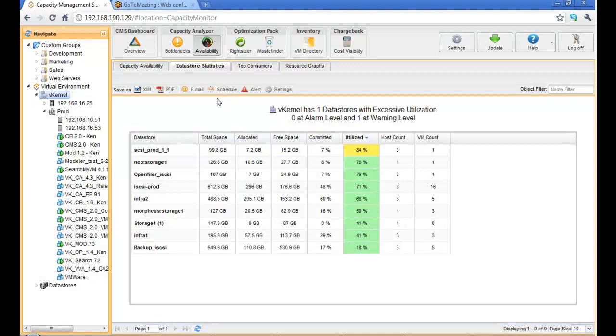And we can read what's going on in the connection to the data stores, and importantly, see how much of a data store has been committed versus how much has been utilized, which is very helpful for thin provisioning. And the same sorts of alerts can be set up to warn you if, for instance, you've overcommitted resources too far in with thin provisioning.